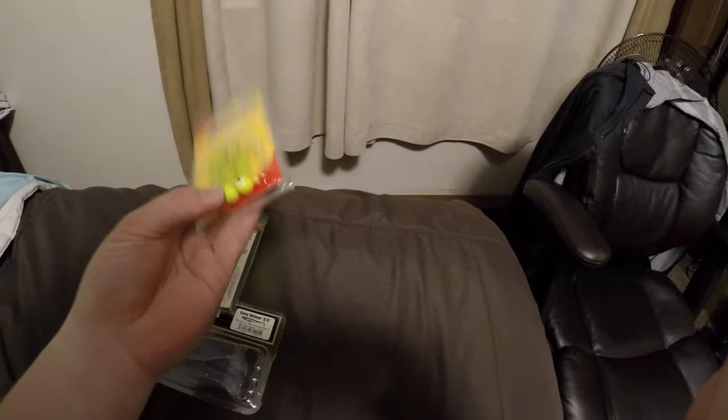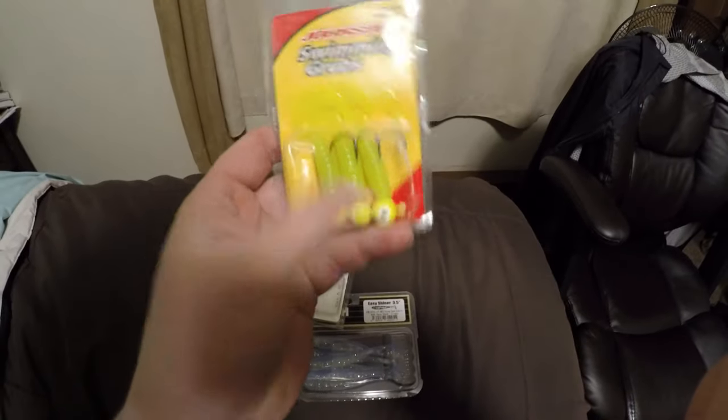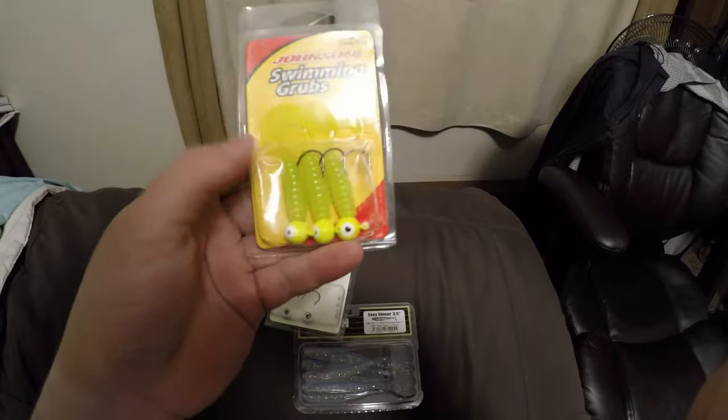Next, cheap bait that I used. I used cheaper stuff. I mean, this is all we used today. It's basically pretty cheap, but I used a couple of these. They're missing. I obviously lost one in the river. That's why I use cheap stuff.